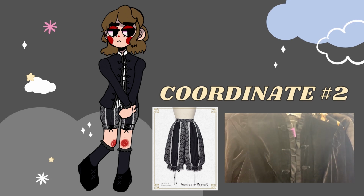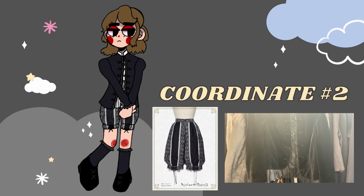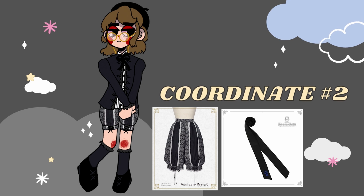And then on top of that, I felt like the black vampiric looking velveteen jacket that I found also paired really well with this outfit. And then for accessories, I felt like a simple black beret and then some golden circle glasses with a necktie that I think would be really cute from Moine Montier, and then some simple frilly high socks and black Oxford heels.